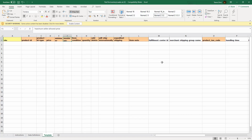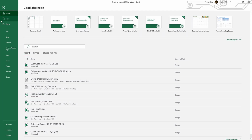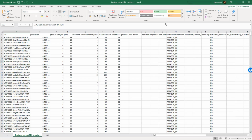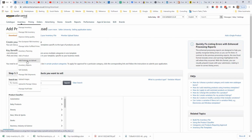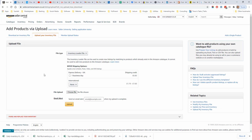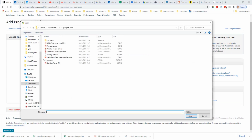Once you've filled in the template, it needs to be uploaded, and you'll need to save just this template sheet as a tab delimited text file. So if we go back to the file that I created, you need to do File, Save As, tab delimited text file, and then in Amazon you would need to go into Inventory, Add Products via Upload, upload your inventory loader file, and then choose your file to upload.